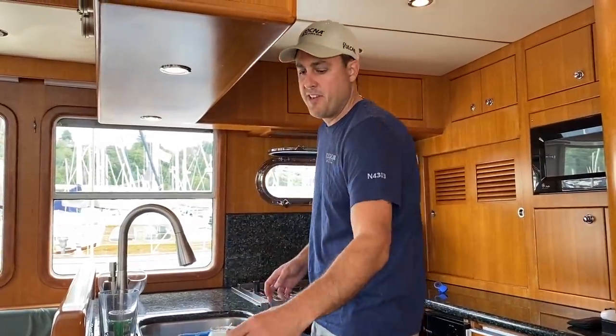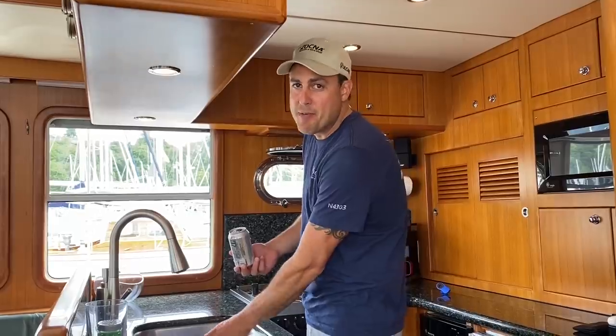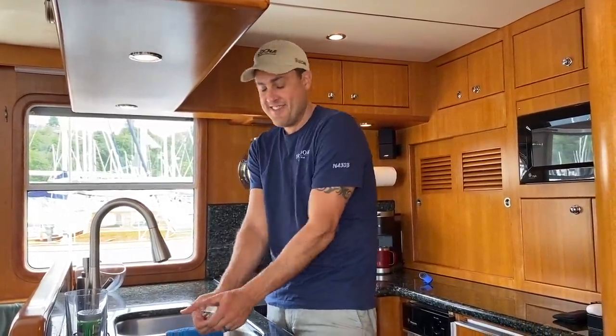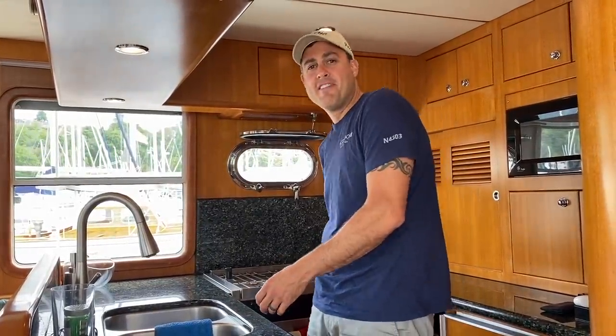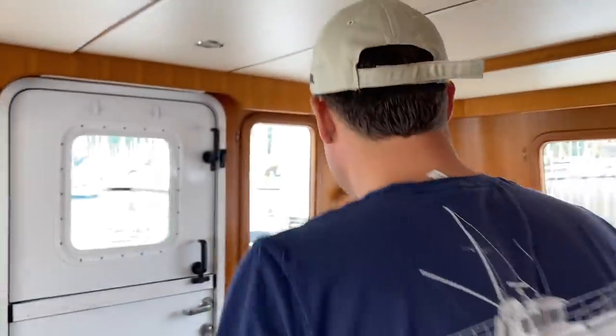And for those wondering, I have a Rocna hat on. No, we didn't get a free anchor from Rocna. We got a free hat for buying a Rocna. So we'll wear the hat today while we do the project. Here we go.